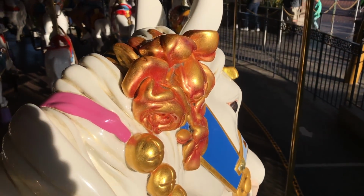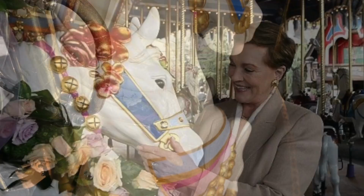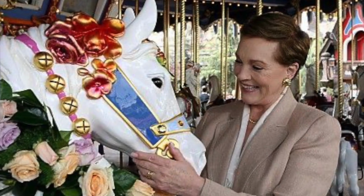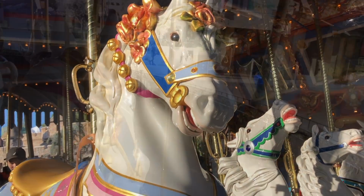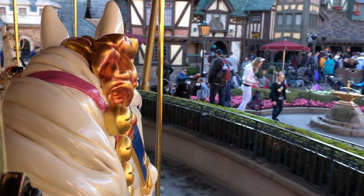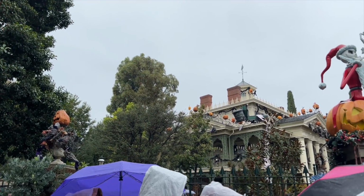So the team got to work painting Jingles with blues, pinks, and golds while also adding Julie Andrews' initials alongside other Mary Poppins-themed accents to the horse's design. In order to make Jingles a true dedication to Julie Andrews, Imagineers also created another Jingles alongside the original one, but this second Jingles was a miniature version that Disney Imagineers gave to the actress for her to keep. Walt always seems to find a way to remain part of Disneyland's story even now.